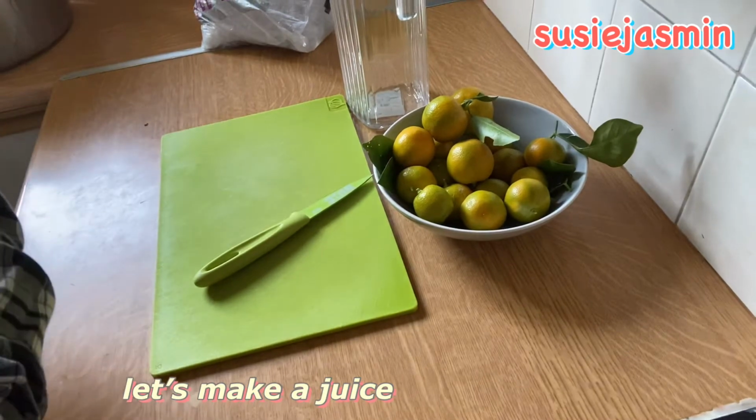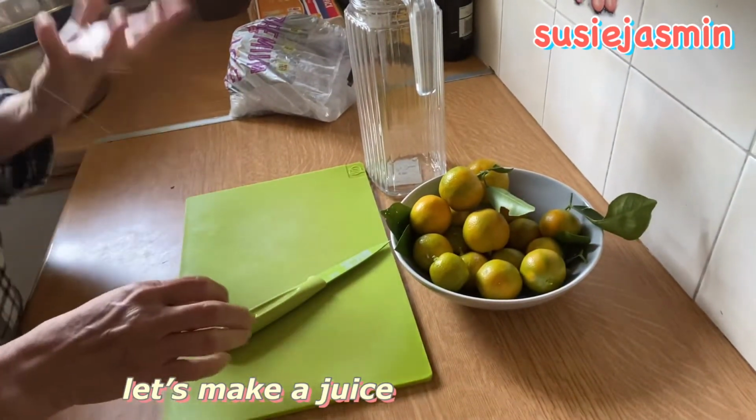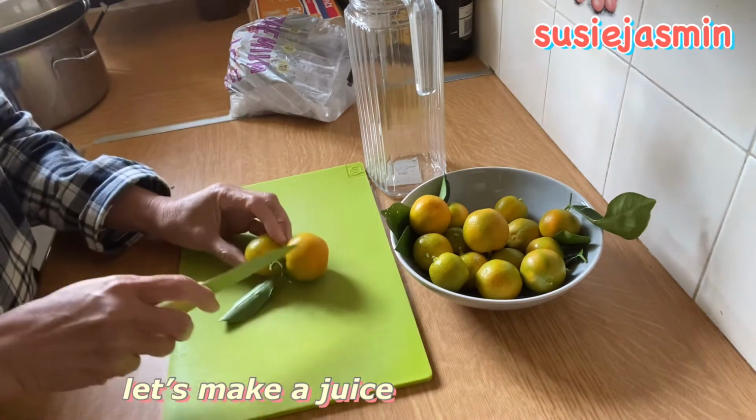I'm gonna make my fresh Kalamundin or Kalamansi juice. So let's start. Look at that. Smells nice.